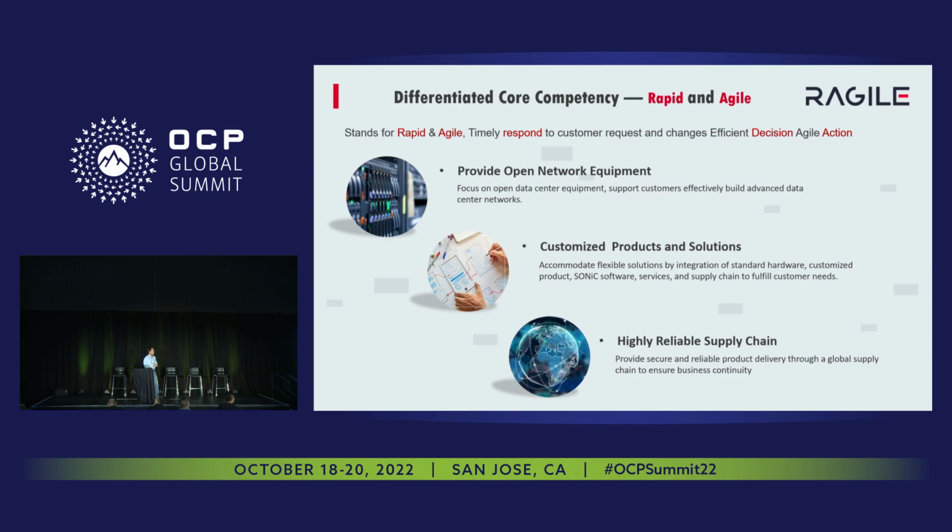So how can we make all those successful products and projects? It's because of our very differentiated core competency, which is where our name comes from, Ragile: Rapid and Agile. So it means we respond in a timely manner to customers' requirements or requests, and we also take very active, efficient actions to meet the customer needs.